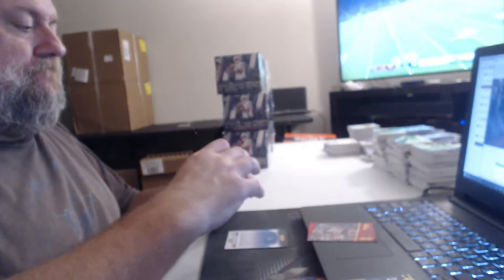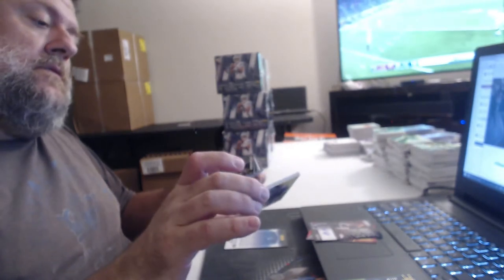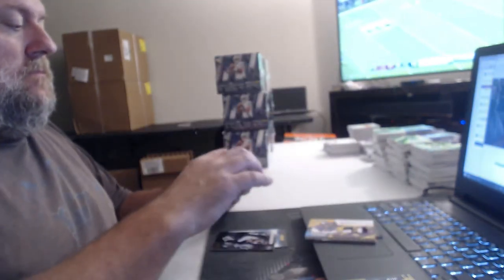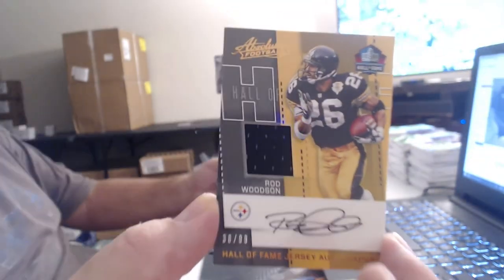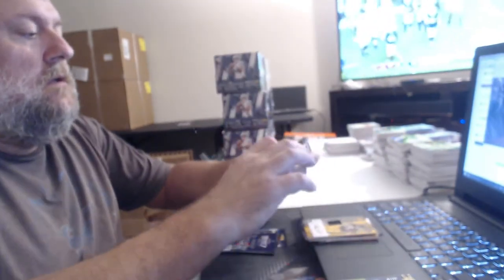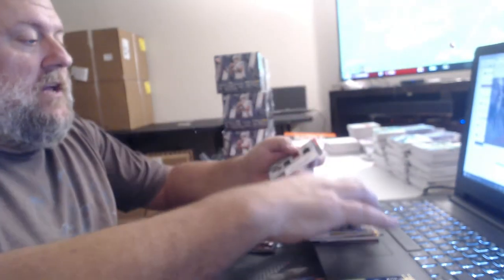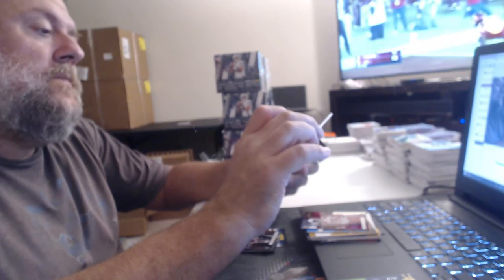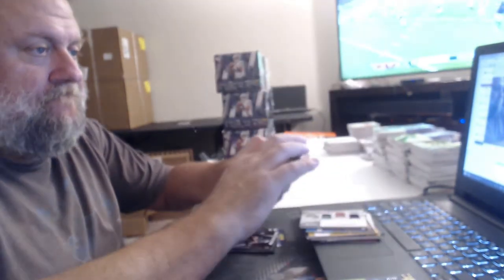David Johnson. Mr. Irrelevant, Chad Kelly, to 400. To 25 with some pretty cool relics. Laquon Treadwell. 499, Gaikman. Oh, that's nice. Jersey auto, Rod Woodson. Christian McCaffrey. Chad Williams again to 499. Who do we got? Our Darius Stewart, sadly. To 100, Blake Bortles.